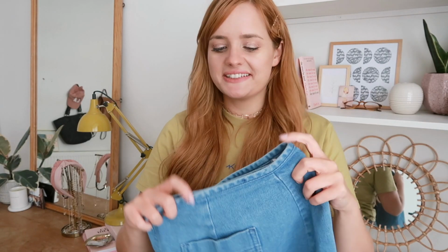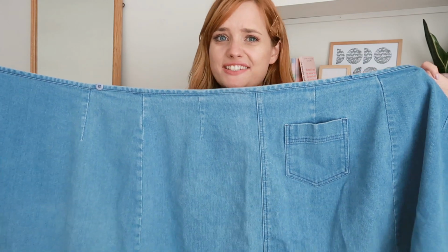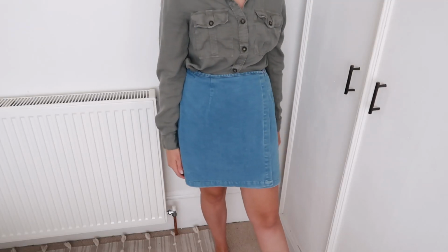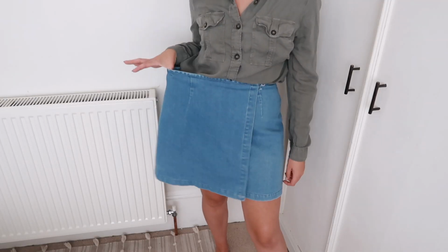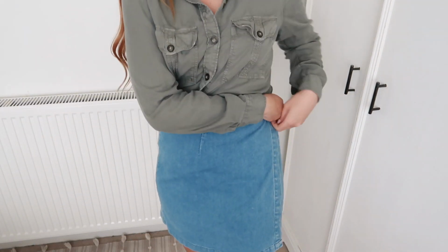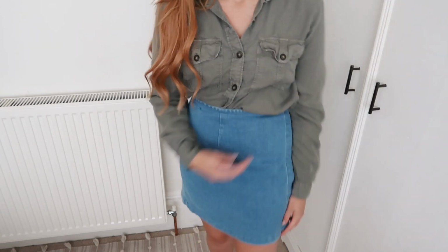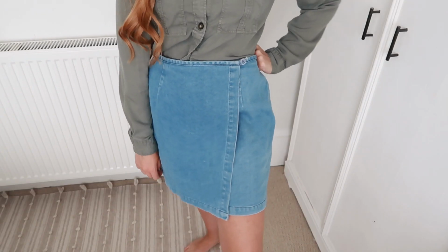This one also needs some work. It is essentially one big piece of denim. It's a wraparound skirt, but it is a few sizes too big, so I need to take it in, or take the button in if that's a feasible option, and then maybe create, I don't know, a denim belt or a bow or something that can go around this. Anyway, I think this was about £3.